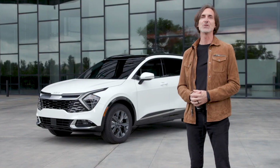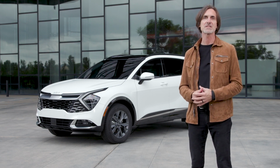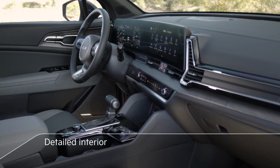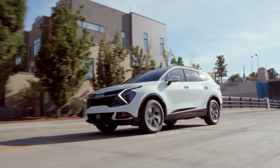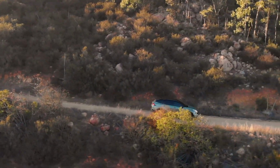So that is our all-new Sportage, a bold new design that stands out in a crowded segment and redefines its role in the Kia SUV lineup. A detailed interior that makes a powerful first impression, and thoughtful features and technologies aimed at making your urban and outdoor adventures easier and more enjoyable.